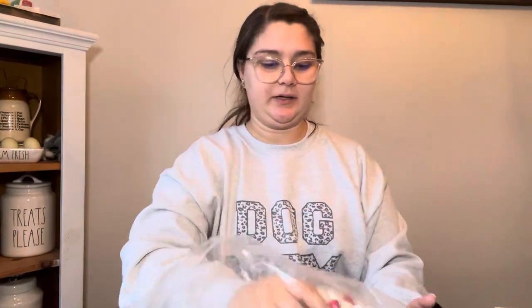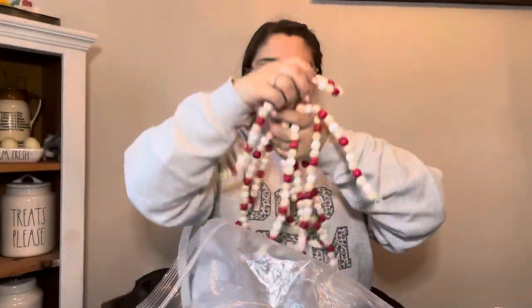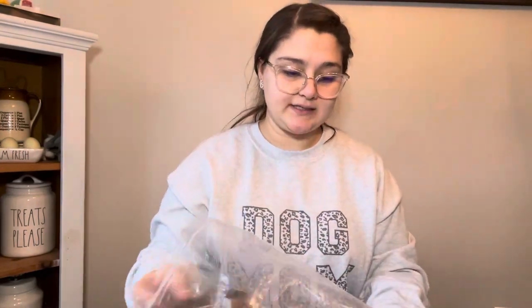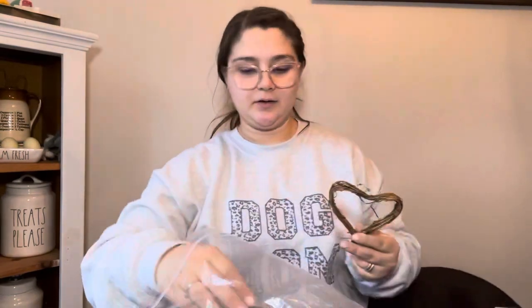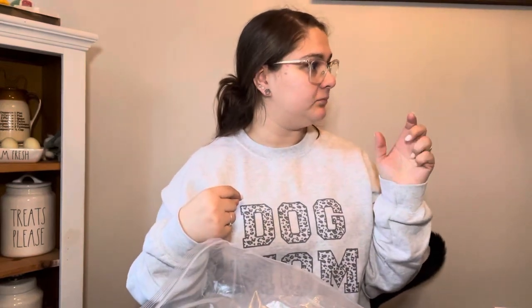Then I got these at the Goodwill bins. They were originally $16.99 at Kirkland's. This I got at Goodwill. So I'll let you know what I get from Goodwill and the bins. So I got this from the bins. I think it's the Walmart one, but I got this for Christmas or Valentine's, whatever. And then these I got at Goodwill. I want to say there's like 15 of them, but they're a little like stick hearts. They're so cute. I actually displayed some on my mantle, so I'll put that video in.